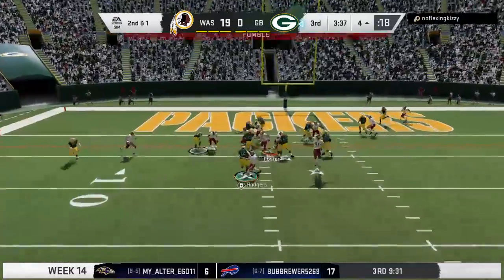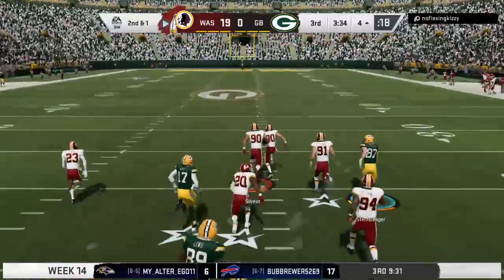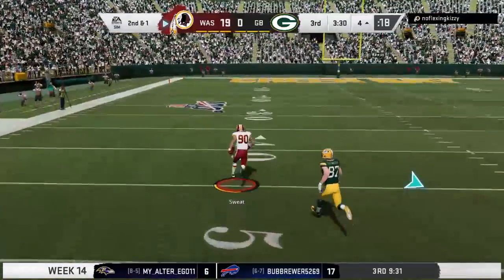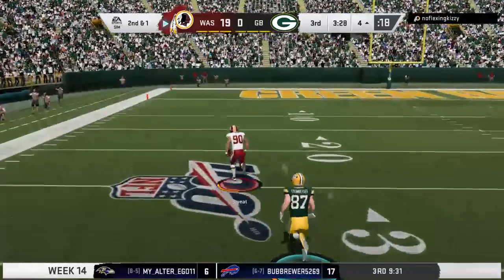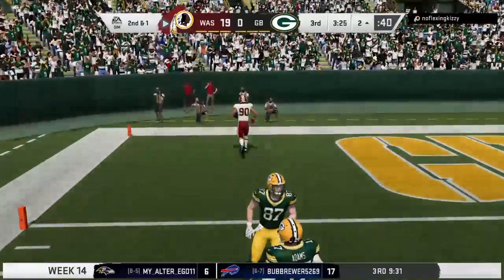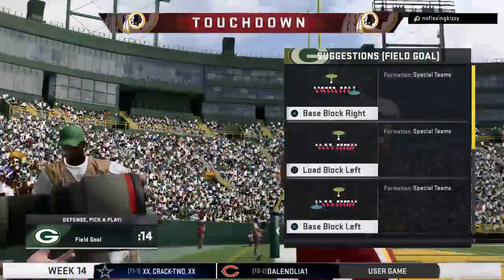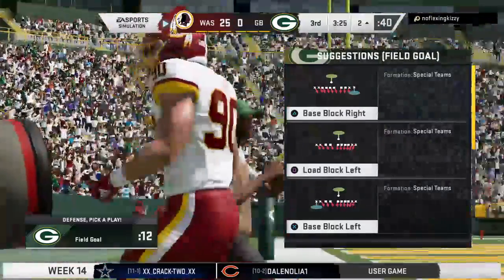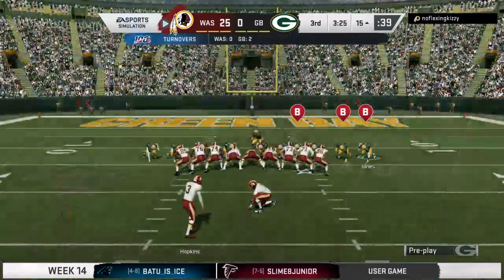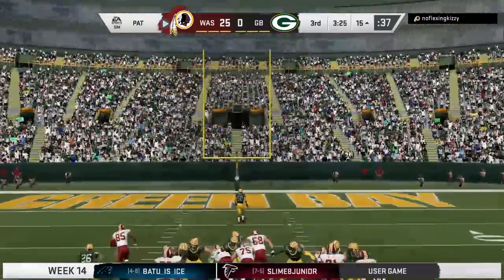Now a fake on the give here as they try the run-pass option. Now look out. Rodgers lost the football, and the Redskins scoop it. He's at the 50, 30, the 20, 10, 5, and he will score. Touchdown, Washington. Oh, backbreaker. That'll drive the coach, the offensive coordinator, just crazy. You get it all the way down there in the red zone, can't capitalize. Instead, they go the other way on the fumble return for a touchdown.